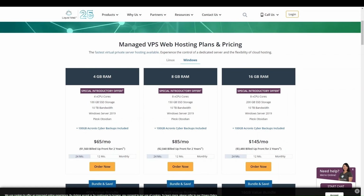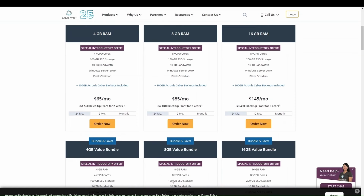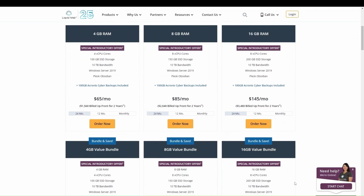Their support and customer service, however, is really good. They promise 24/7 customer support, and they have a highly trained staff as well. It's available via live chat, phone, and support tickets. They guarantee their response time to your support inquiries: phone calls and live chat inquiries are answered in under a minute, and support tickets are answered within 30 minutes.